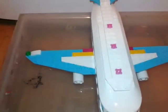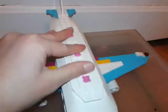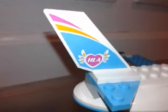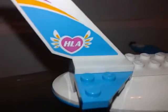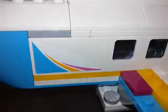This one's really easy. You could also probably figure it out looking at the box or the picture. I don't know why you put flowers up here, really. I guess just to make it look good because it's flower and Heartlake and girl and whatever. There are actually a lot of stickers to this one. I just thought I'd say that. But I'm guessing HLA stands for Heartlake Airlines. But that makes sense, actually. I just like that part.